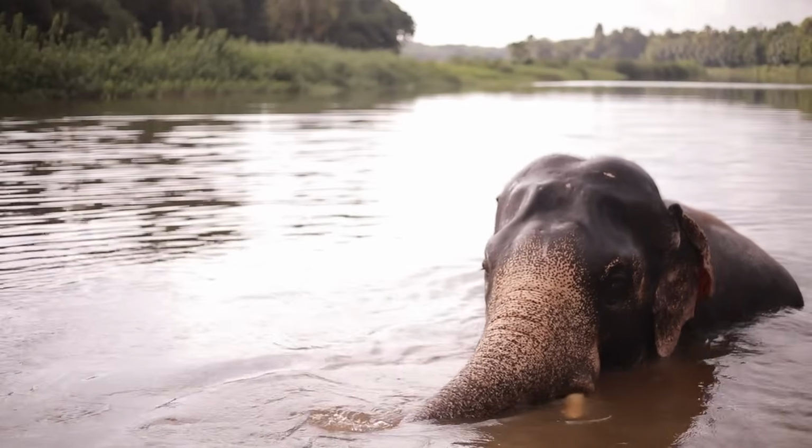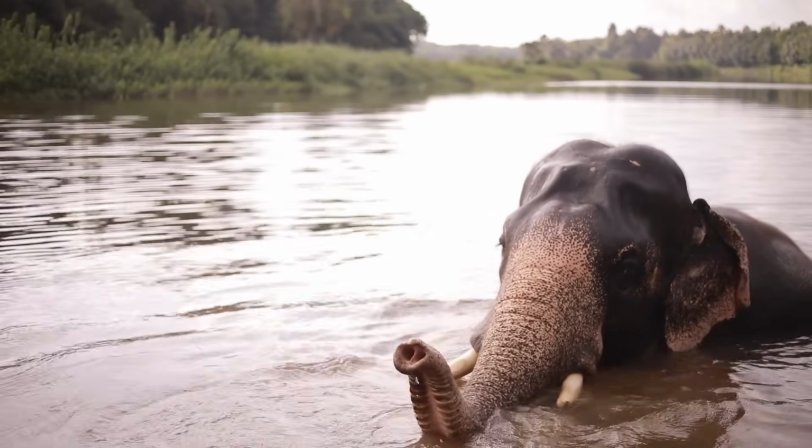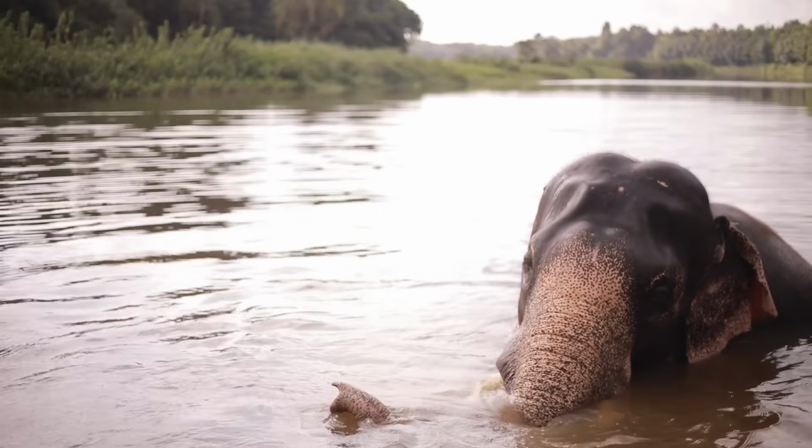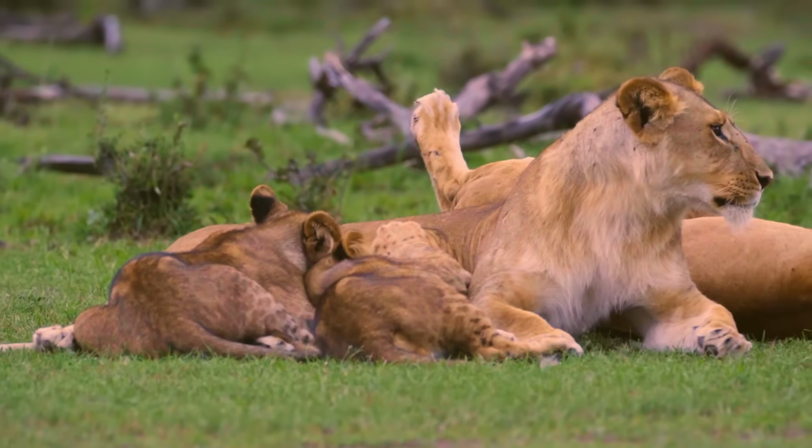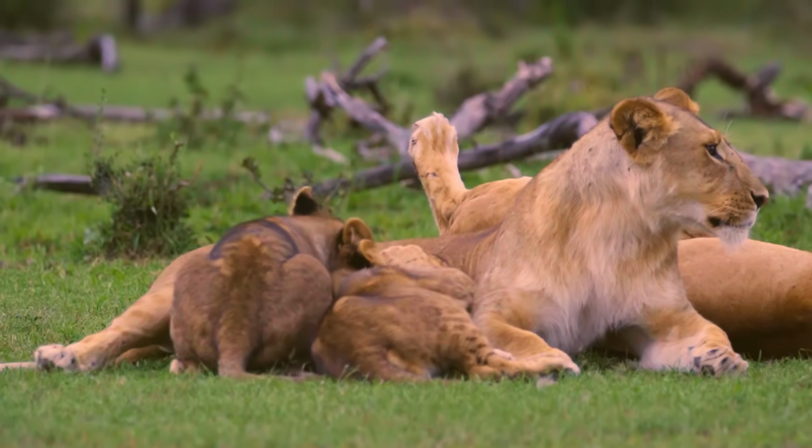So, we've seen the Indian Serengeti that was, and some examples of the remnants that can still be seen today. But what could the Indian subcontinent look like as rewilding progresses? Could the Indian Serengeti of the past, or something much like it, be reborn in the future?